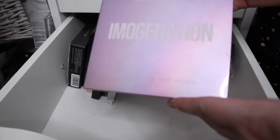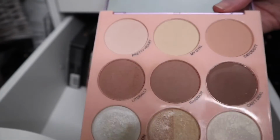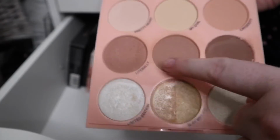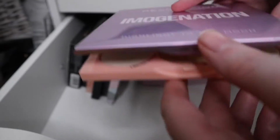Then I've got my Revolution Imagination Highlight to the Moon palette. I always forget about this, although I have been using it recently, just because I always go to get rid of it and then I keep it because I do really enjoy this shade and these. So yeah, it's a really good contouring palette again if you're looking for one.